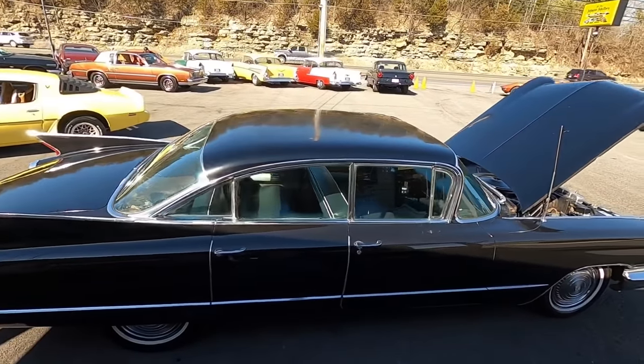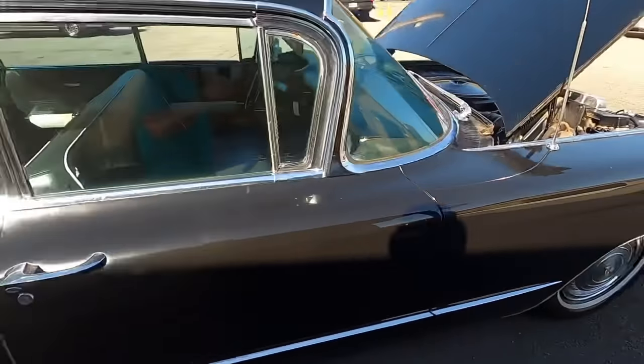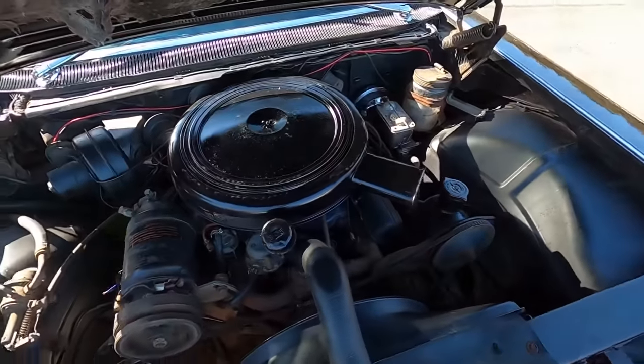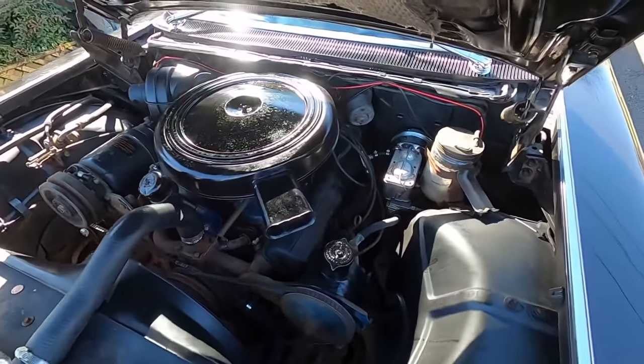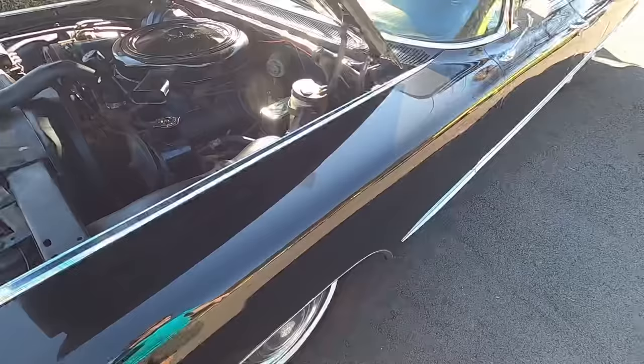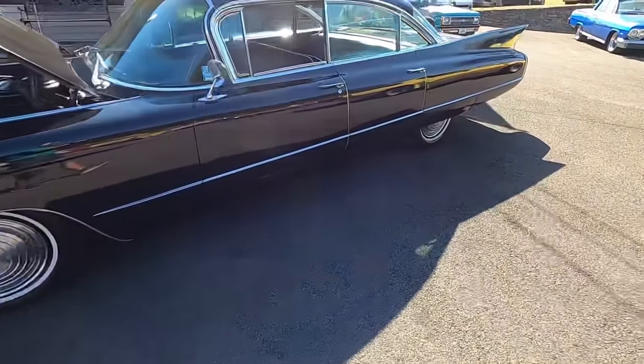Okay, another test drive, guys. Today we got a 1960 Cadillac sedan. This is a four-door car, believed to be 390 up under the hood. Does have the AC compressor, it's not hooked up though. Does have power steering. This car should be a pretty good test drive. She is huge. I love the big wings on the back.